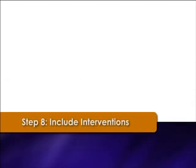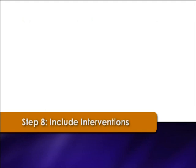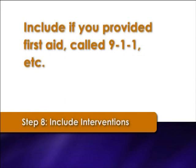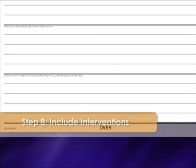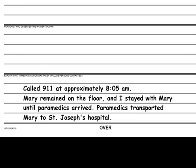Always include your interventions on the incident report. It's important to show the person who would be later reading this form that you took steps to ensure the well-being of the individual. Indicate if you provided any first aid, if you called 911, and if you spoke to any medical professionals. So, for example, if after finding Mary on the floor you suspected she may have a broken hip and called 911, you would put on your incident report, "Called 911 at approximately 8:05 a.m. Mary remained on the floor and I stayed with Mary until paramedics arrived. Paramedics transported Mary to St. Joseph's Hospital."